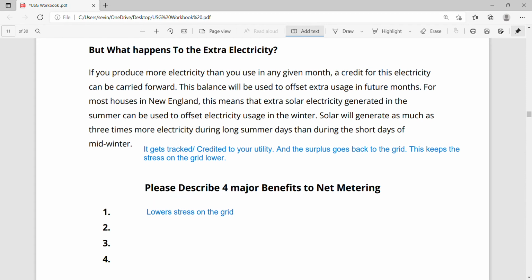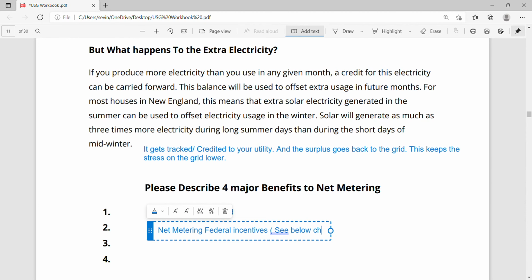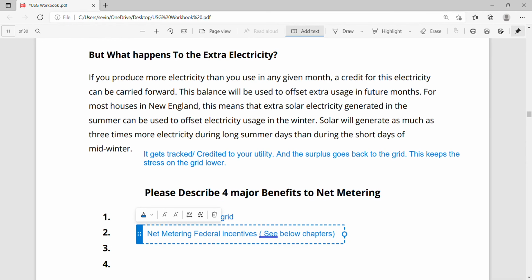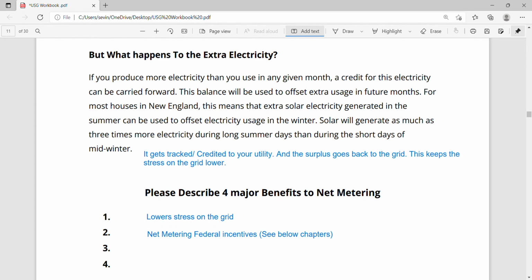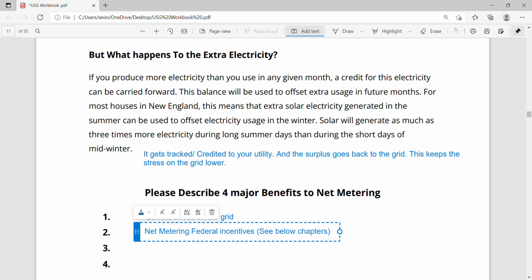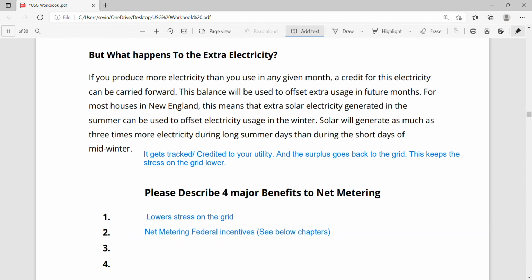Another benefit to net metering is going to be net metering federal incentives. I'm going to say see below chapters. We're going to break down these incentives and things like that later on, but that is a huge benefit: incentives that come with this. Now with our company, our incentives vary based on the year and the season. So seek your on-site manager to see what incentives are being offered at this time. But net metering federal incentives, this one is huge. People get a 26% federal tax credit.